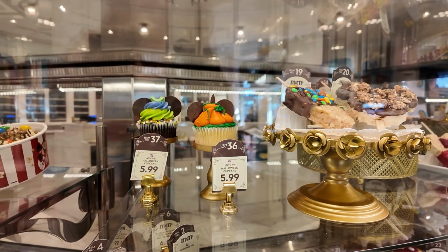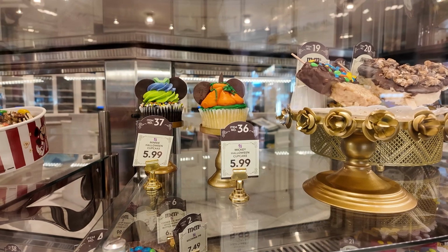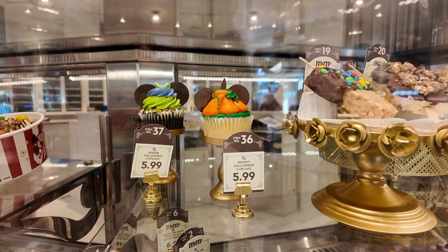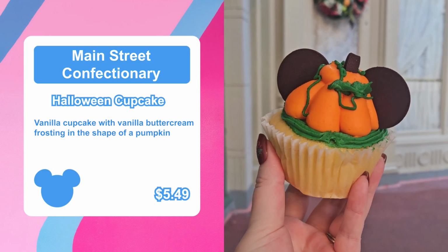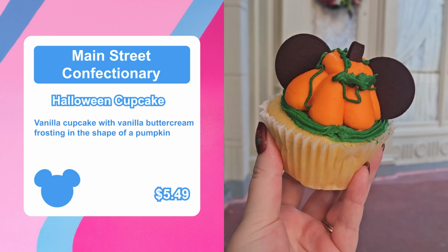So I've made a stop over here in the Confectionary. I'm going to get myself a little breakfast, and I spied these Mickey Halloween cupcakes are still available, so I got the pumpkin one. So let's go eat. First up, I got the Halloween cupcake. This is a vanilla cupcake with vanilla buttercream frosting in the shape of a pumpkin for $5.49. Let's see how this tastes.